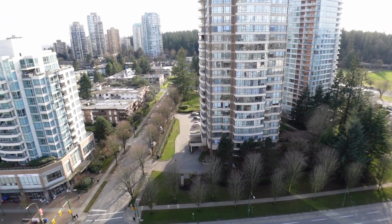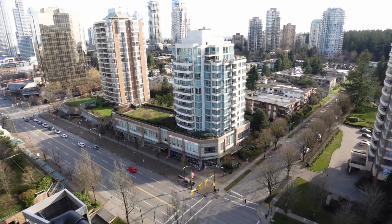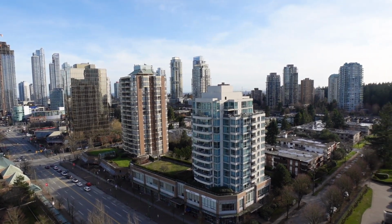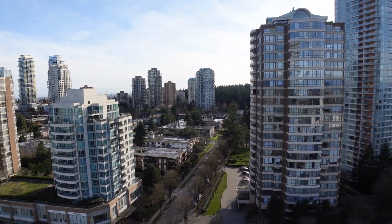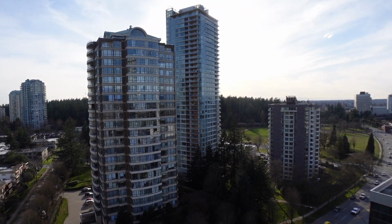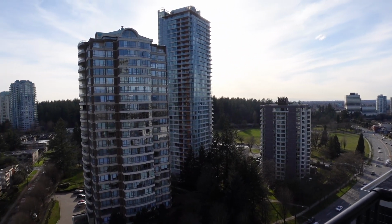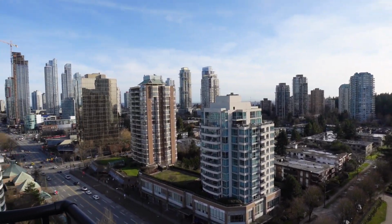So anyways, yeah, it's a view from my balcony here in Burnaby. So yeah, today we get a pretty nice day. Alright, cool. And yeah, that's it. That's pretty much my apartment.